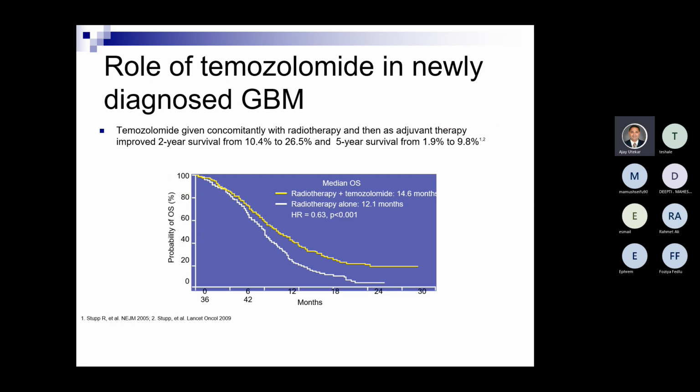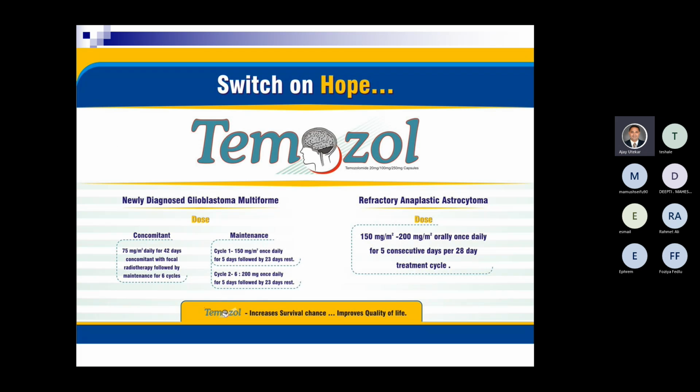So, the role of temozolomide in newly diagnosed GBM. Temozolomide is given concomitantly. This is one of the clinical trials, where in one arm radiation was given and in the other arm radiation with temozolomide. It was seen that overall survival is beyond 14.6 months with the addition of temozolomide to radiation therapy. So rather than giving radiation treatment alone, radiation with temozolomide post surgery is recommended.